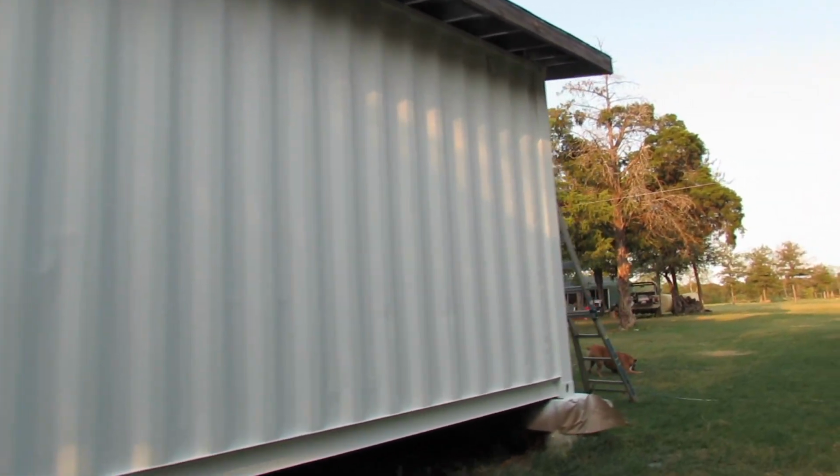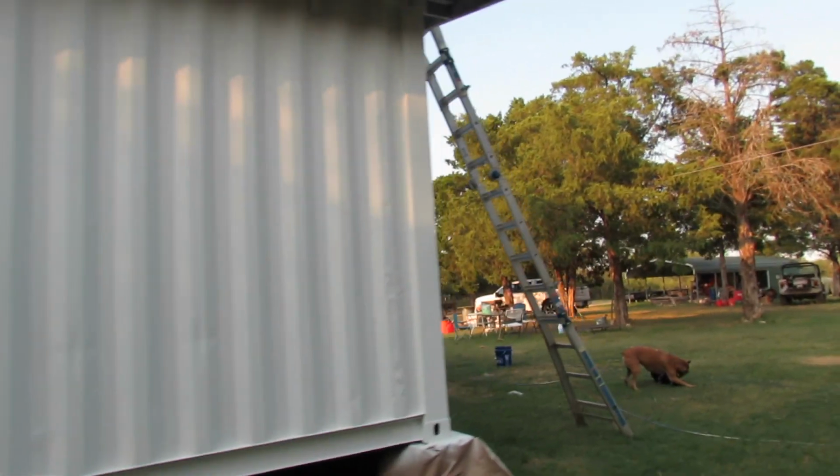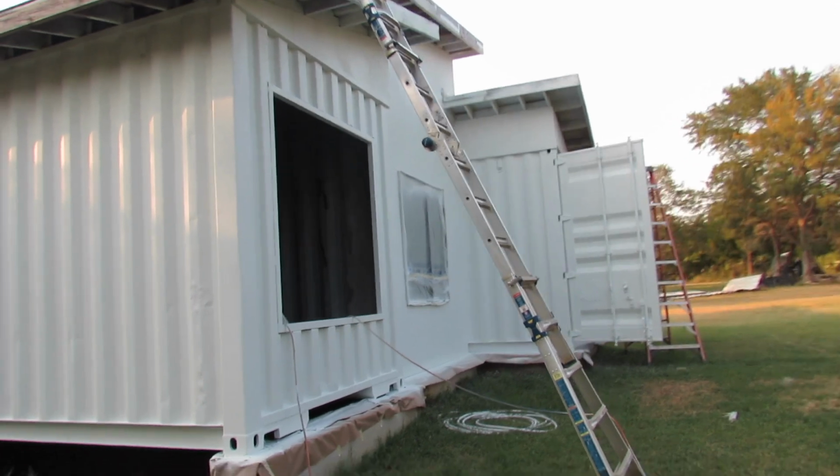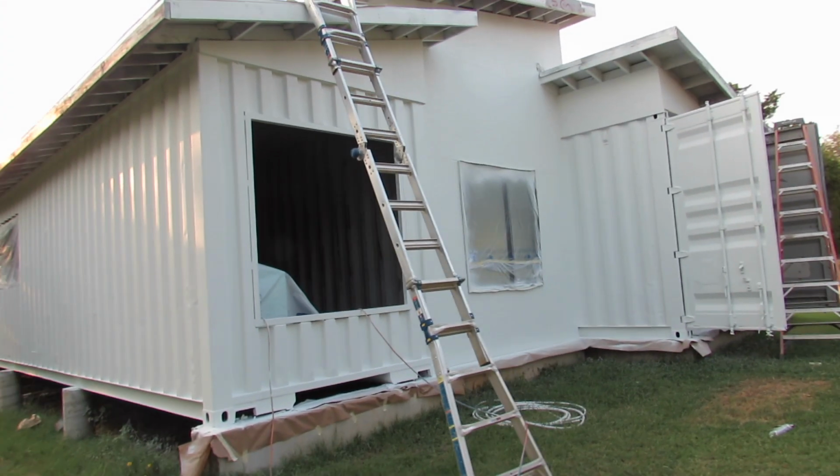Give a huge thank you to my cousins Jose and Pedro for helping us paint our home. We absolutely appreciate you guys. Stay tuned to next week's episode as we get closer to installing our metal roof.